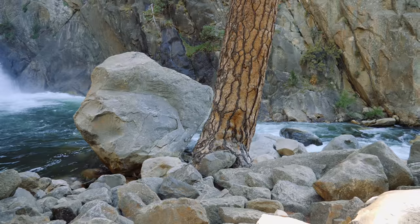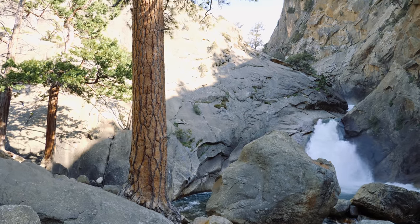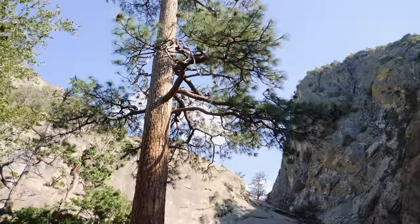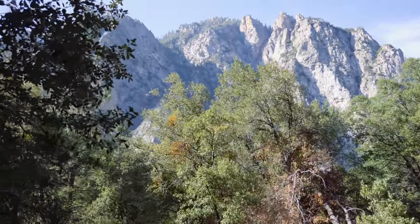There's this beautiful ponderosa pine just grasping at the rocks here. It's huge, so it's obviously getting everything it needs. All right. Had a little gust of wind there, but I think it's time to start heading back. I just love these mountains. They never get old. Just gorgeous.